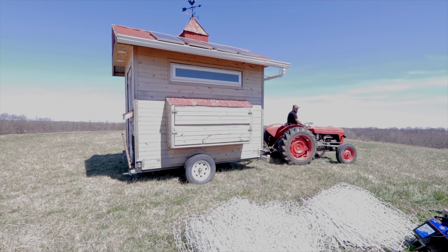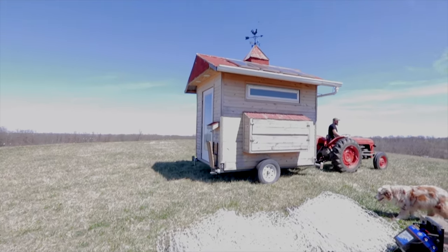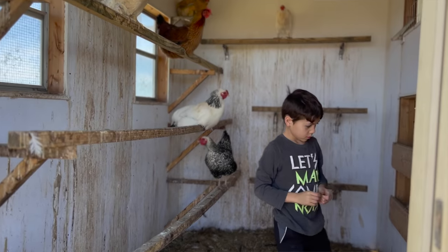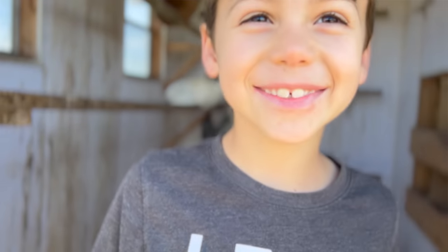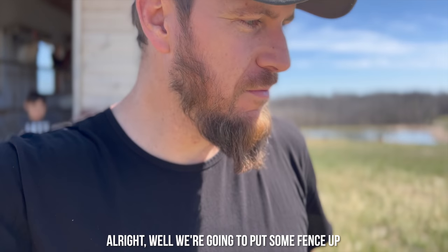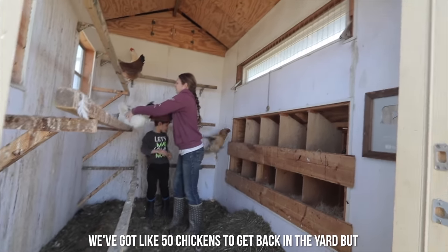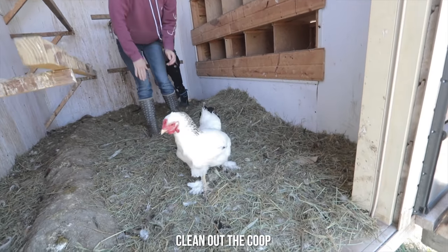So now we gotta put the fence up. Just try to keep these chickens in, unless we don't care. Then we can get all the hay knocked out. So these guys all made the ride. All right, well we're gonna put the fence up and then we've got like 50 chickens to get back in the yard. But first thing we need to do is. There you go, Rhonda. Come on, Rhonda.